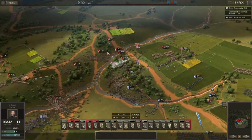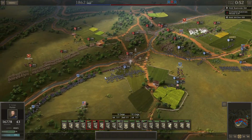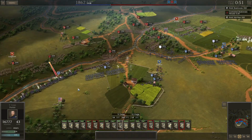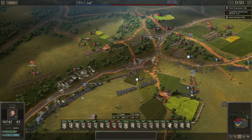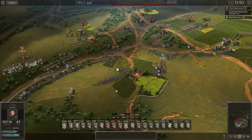So we can see a tremendous amount of Confederate charges on our positions. One of them has broken through here in this region. So we have a charge coming in against Griffin. Griffin's troops, the 9th Massachusetts, resisted 3 charges. So this is them here. They lost 231 men.